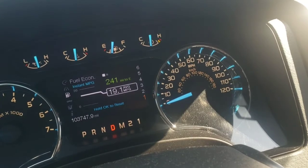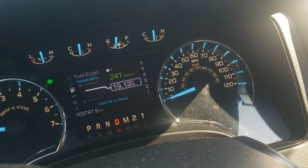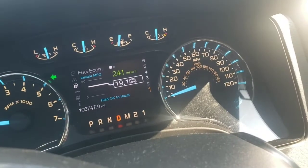I'm going to do a custom exhaust and see if that changes the miles per gallon, and also check out the Roush cold air intake install video I did, so check that out. And I'll have other stuff in the future on this truck.